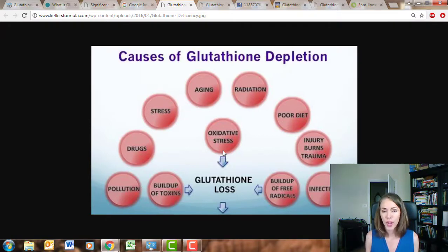Stress, who has stress, right? That's everybody, and it's not going away. Drugs, so whether it's recreational drugs, alcohol, or prescription drugs, all of these things, in particular, the more toxic they are, all the way up to the worst, which is chemotherapy, are going to be major pushers of losing glutathione.